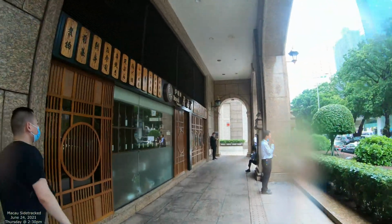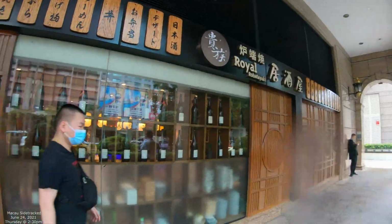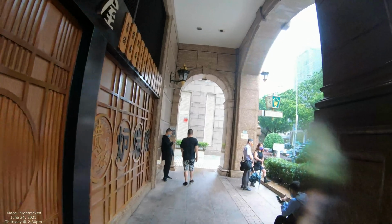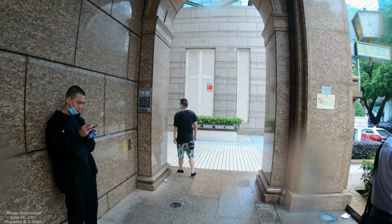So this actually looks like a Japanese restaurant. Robotayaki. Looks kind of nice in there. Okay, so it looks like that's part of the same hotel as well.